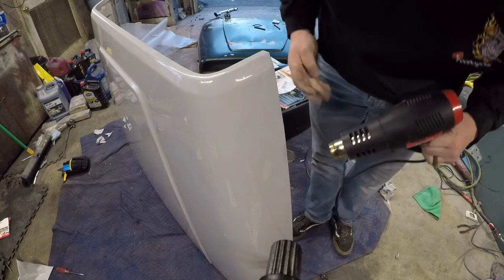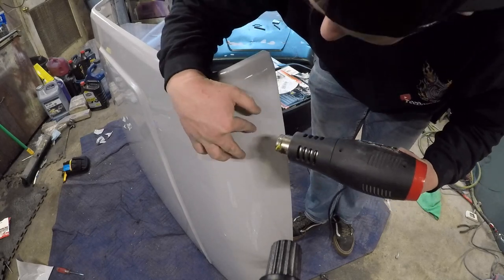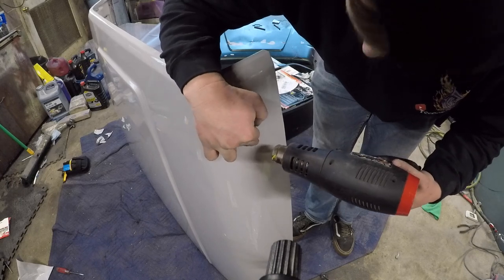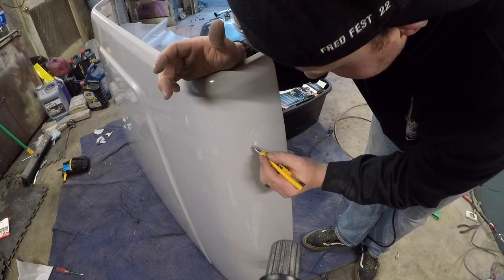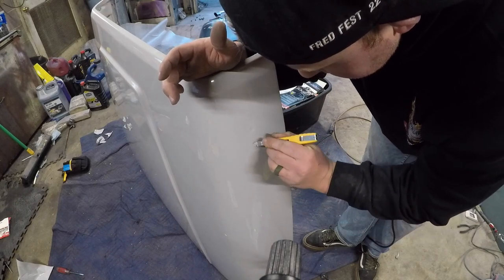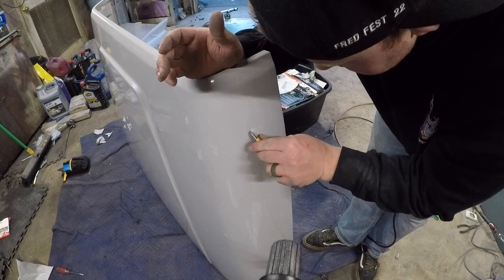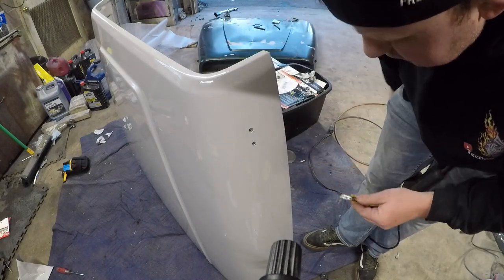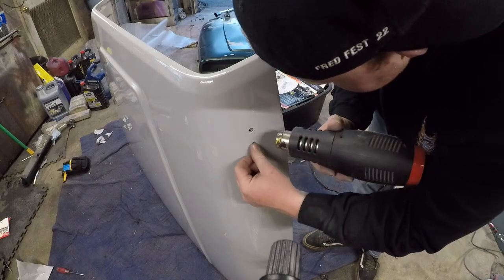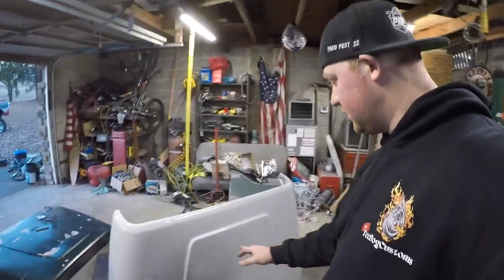I want to show you guys up close how I'm cutting out these holes you'll need to cut out. Get your heat gun. And you kind of press them in like that. That way you have a good spot. You stick your knife in. Kind of go around like that. Then once you're done, you want to run your heat gun back over it like that. And just like that, we are done.